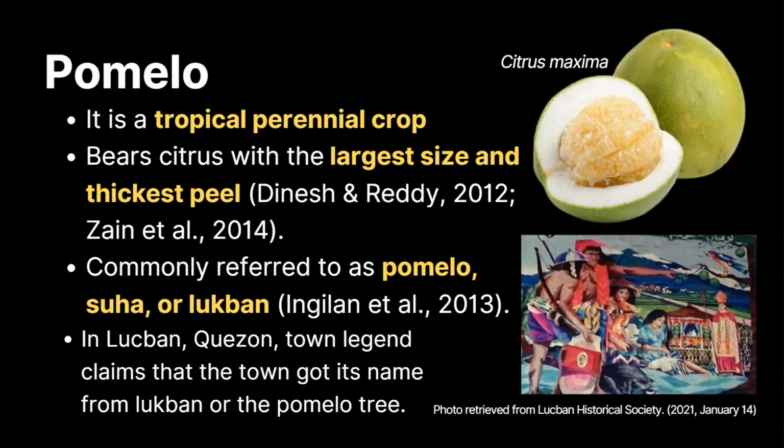So, yan yung isa sa pinaka-difference ng grapefruit at pomelo. Kasi yung grapefruit, mas selected siya for thinner peel and mas malaking flesh. So ayan. So, it is also the largest size. So, kung makakakita kayo ng grapefruit, mas maliit siya commonly dun sa mga pomelo na nasa market.